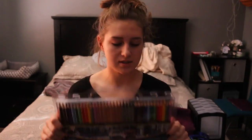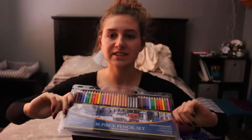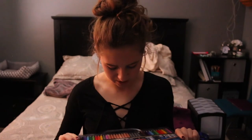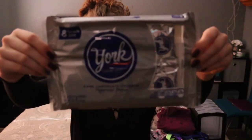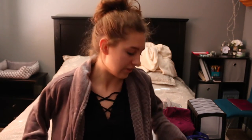We got these sketching and coloring pencils because art. I'm excited. There's a lot of sketching shades of pencil. I don't think you need an explanation for this. I got this robe. It's gray. It's softer than everything. I think I'm gonna live in this.